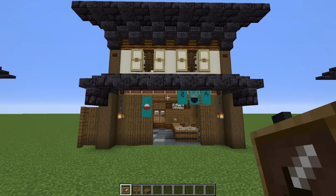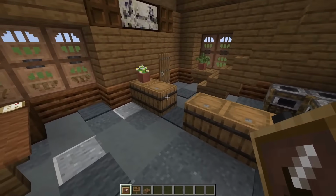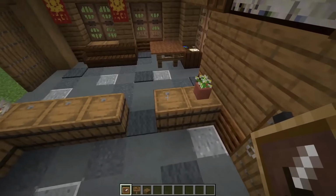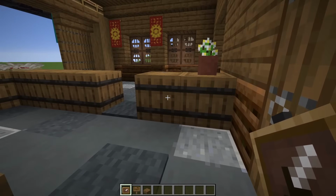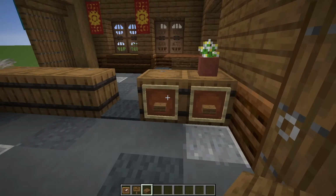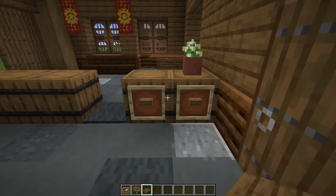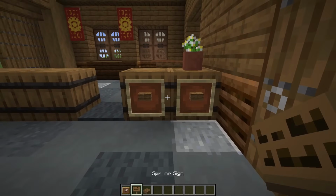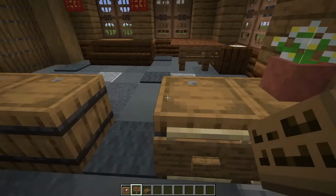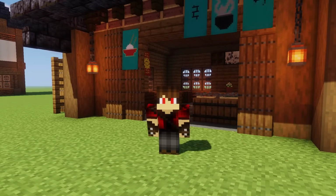I've actually found one thing I forgot to show you. So just in here on the bottom floor where we've got those 2 barrels right there, we're going to put some drawers in. So come along to this side. We'll put 2 item frames right there with spruce slabs in them, and I might turn them around so they look like that. And then holding shift, just place a spruce sign against each barrel. So now we've got a bit more storage. And now the build is complete.